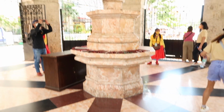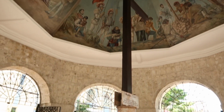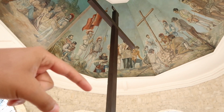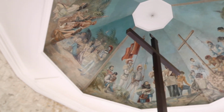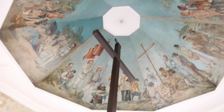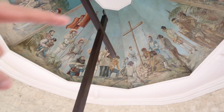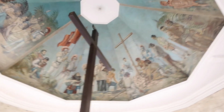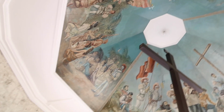Like I said a while ago, this cross over here has the actual cross inside it. Pretty interesting. And then look up above. It's a really nice painting. I think it's a painting of when the cross was actually planted, because it's being planted over there, as you can see. But yeah, pretty cool stuff.